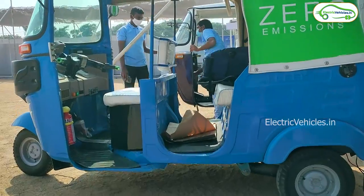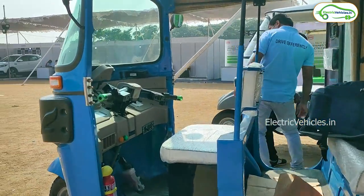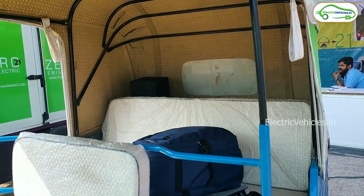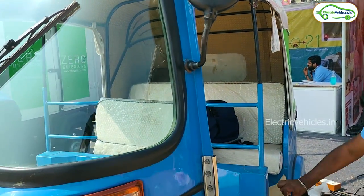It's already certified, and we have already converted more than 20 vehicles, and now we have started giving it out. So what is this, a Bajaj RE model? It's a similar model like the Bajaj RE, but most of the chassis and everything is different. Please give a brief about the top speed, range, and the battery.